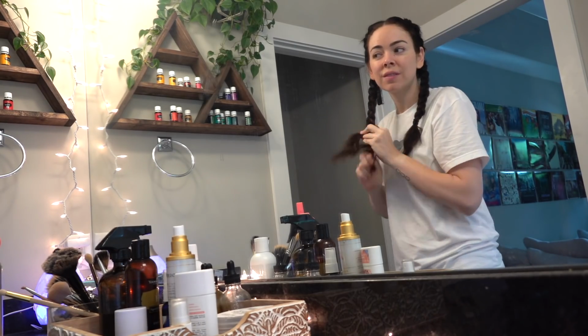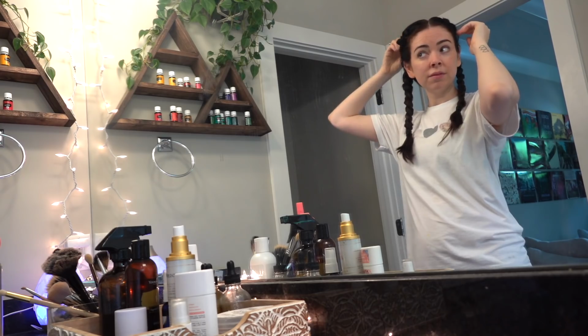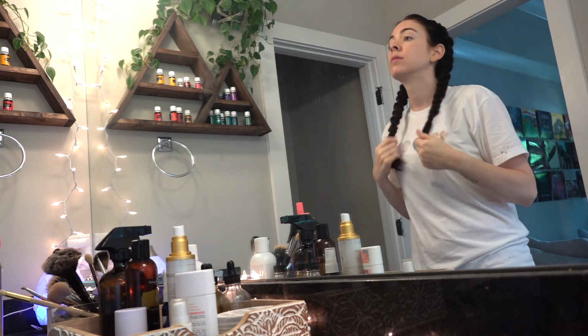Once I do my braids, I always like to fatten them up a little bit by taking parts of the braid and gently pulling the hair apart.